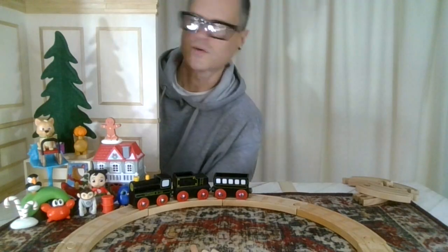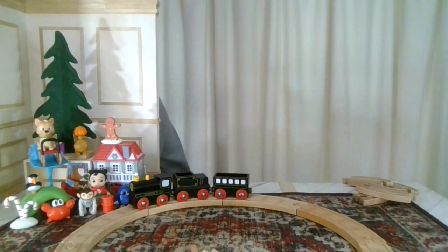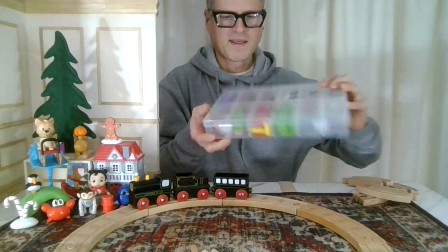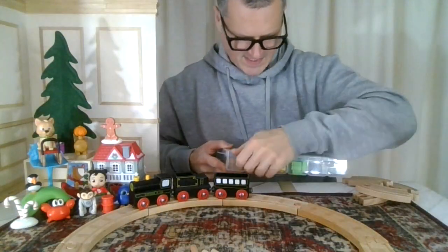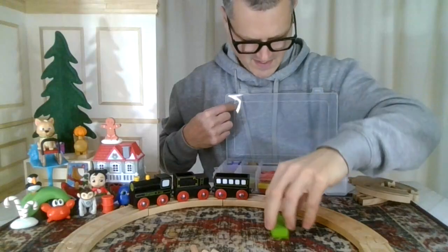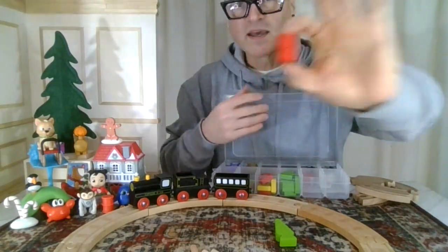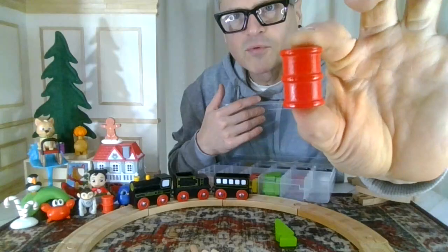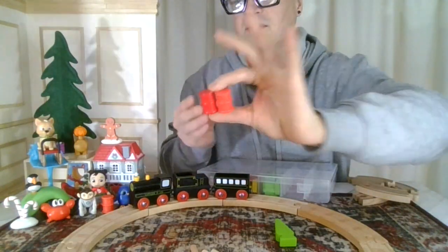I wanted to show myself. Oh yeah, I wanted to make sure. So some of the other pieces that came with the sets were like trees. And this is where I put the logs. And look, it's the barrels, but they're made out of wood. Oh, these ones are so much nicer. And they're more red. You can see the difference.